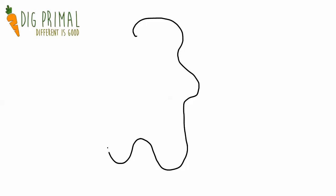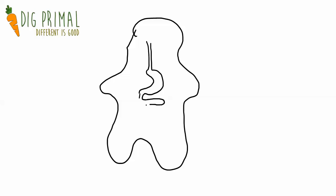So first, I'm going to draw a little person. Whoop. Doesn't really matter what it looks like. Obviously, I'm not an artist. So basically here is the esophagus where we eat. Then here is our stomach, goes like this. And then after that starts the small intestines, which basically winds all around and then connects over to the large intestine all the way through. So we are actually going to be focusing on the lining of this part right here.